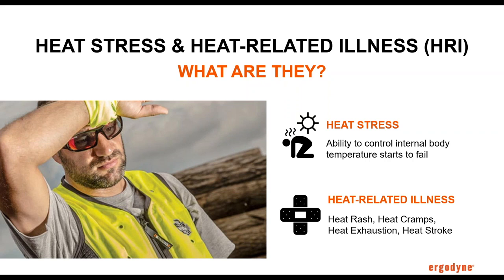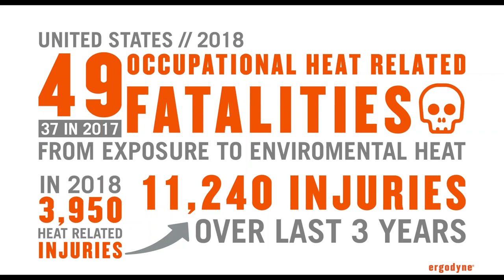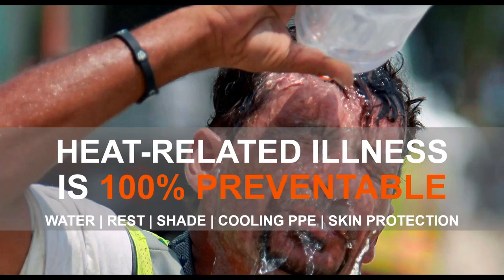Why is any of this important? Well, because in 2018, there were 49 occupational heat-related fatalities, a fairly large increase from 37 in 2017. Additionally, there have been over 11,000 injuries related to exposure to environmental heat. This is very much an issue on job sites. And the beauty of it is, heat-related illnesses and fatalities are 100% preventable.